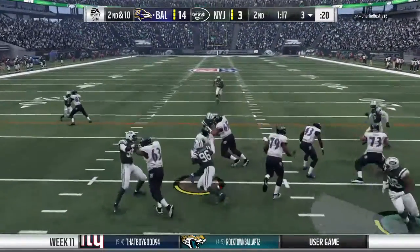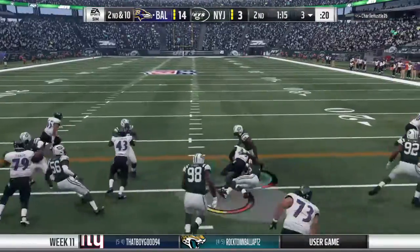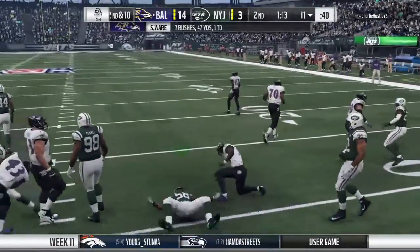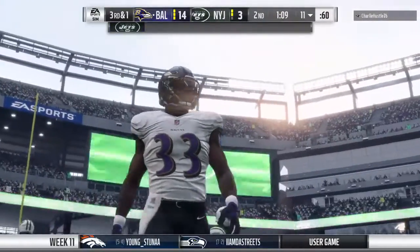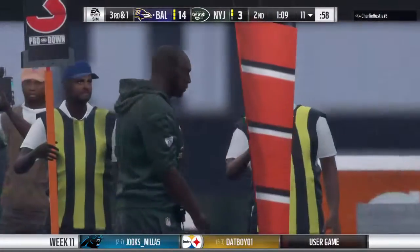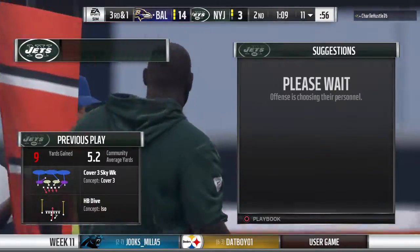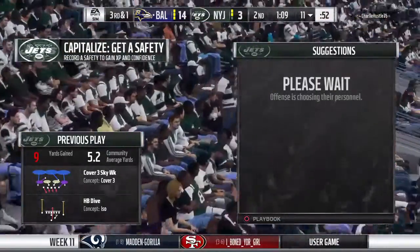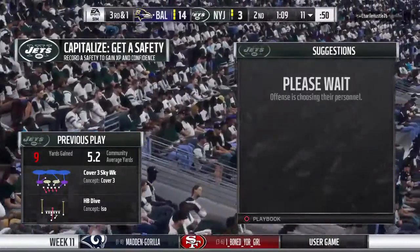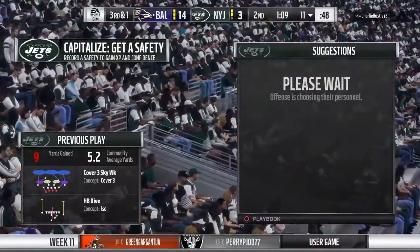Now a handoff here to his running back. And able to break one tackle, but then quickly brought down. But a nice little gain. Pretty good running there, 9 yards. Sets up a 3rd and 1. Now here's a timeout defensively. Defensive timeout called by the Jets. It's just their first, so they'll have 2 remaining here before we get to halftime.